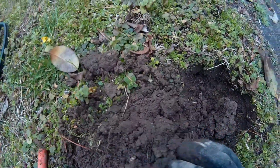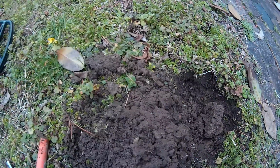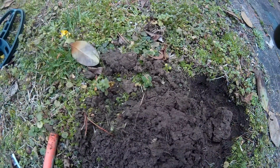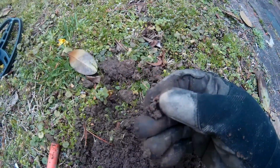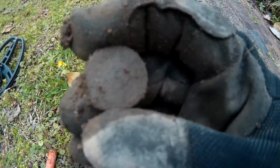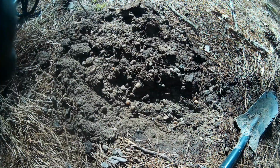Well, just dug this hole at this 1790s house, and it appears I found a clad quarter. Can't really see it very good. It's pretty toasted, but I'm definitely going to try to clean it up and figure out what it is, because it's in bad shape.